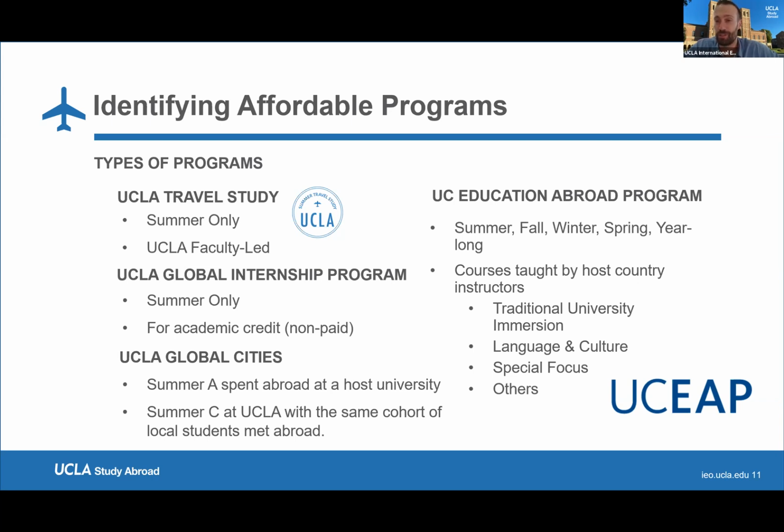You take UCLA courses while you're on those programs, usually between about 8 to 10 units. Sometimes there's some additional 189 credit you can get as well, but usually it's 2 courses that you take during the summer with UCLA faculty abroad.